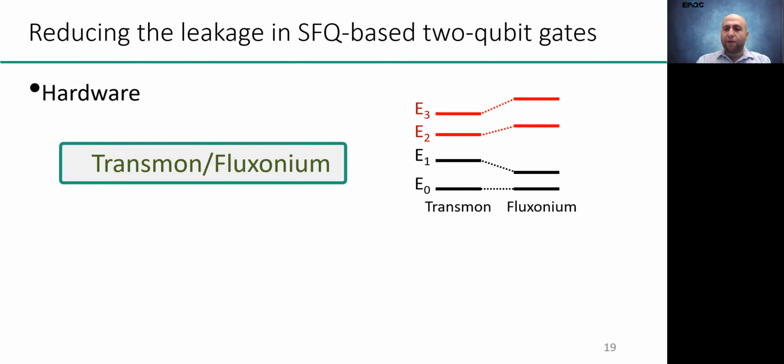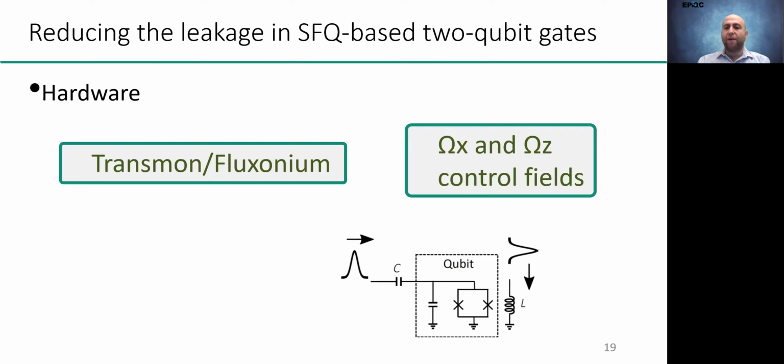Now, at the hardware level, we look at different qubit architectures. In addition to the transmon, we also study fluxonium as it has high anharmonicity and is designed to naturally suppress leakage. We also investigate having various control fields, omega X and omega Z. Capacitive coupling is used for omega X and inductive coupling is used for omega Z, as you see in the circuit.